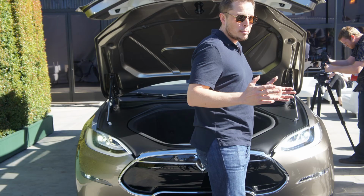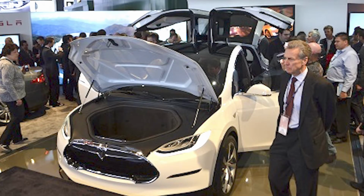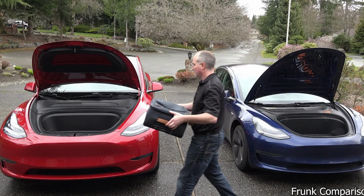And we move up to the Model X, which is about a 6.6 cubic foot Frunk. Right in between there is the Model S Frunk, which is about 5.3. But let's get into the other Frunks that really do push the envelope of what is the potential for the front trunk.